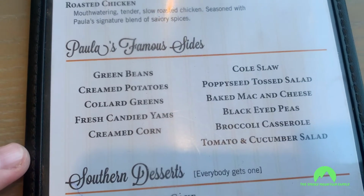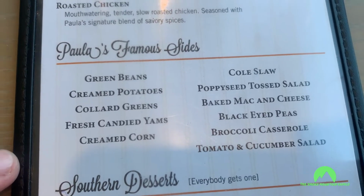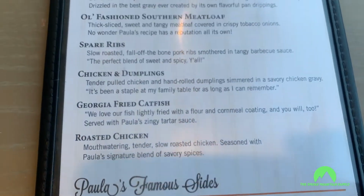They got rid of my porky beans and I'm so upset about it. They were amazing, unlike anything I've ever tasted. Really good. So, lots to choose from there.